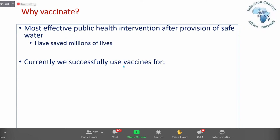And for those of you that are too young to remember, polio used to be a major issue, which has now been eradicated. And some of us are old enough to remember being vaccinated for smallpox, which none of the young people would now have marks on their arms for. So in fact, it is a very, very effective public health measure.